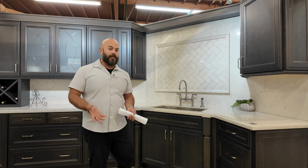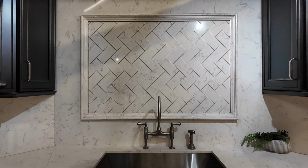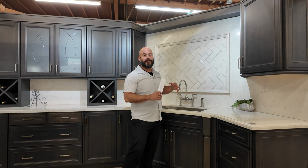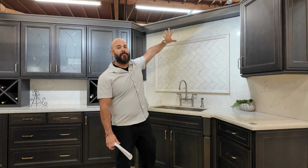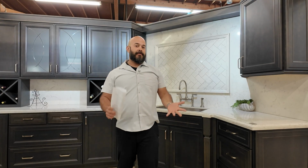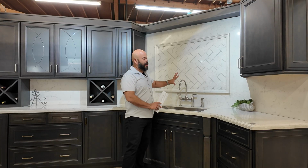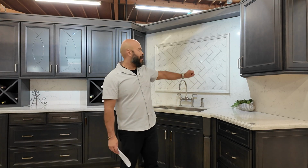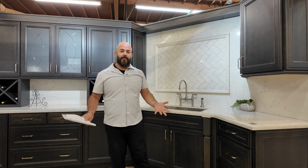Another thing that increases your budget is take a look at this backsplash. Now we have a herringbone style here with the same stone wrapped around another molding, kind of giving us a picture frame. And then we have the full backsplash going all the way up. So that is a big thing that basically jumps up your budget. You start getting nicer things. You add full backsplash of the same countertop. You add special tile. You add special molding. So it starts going up there.